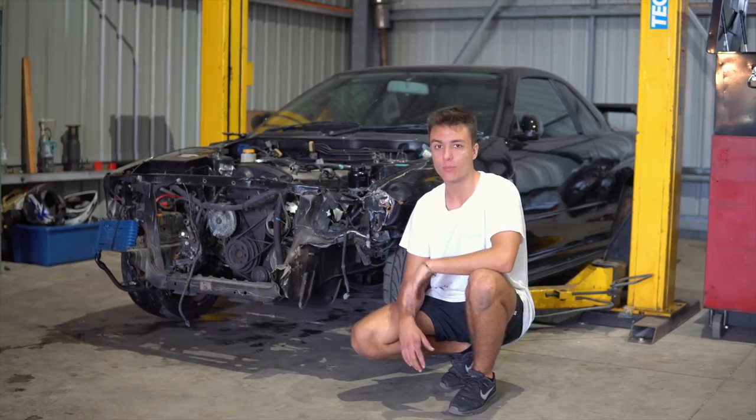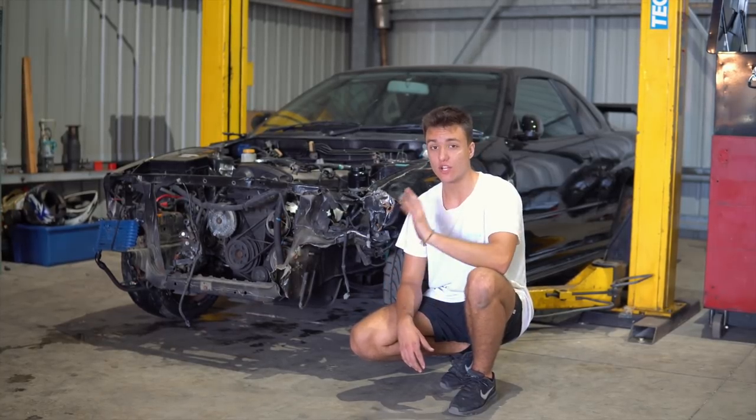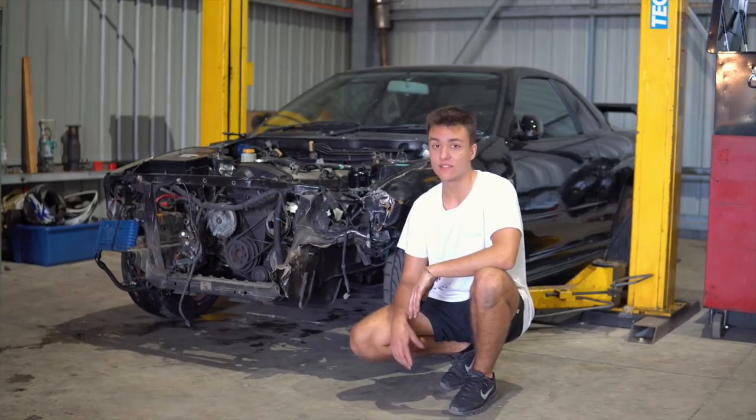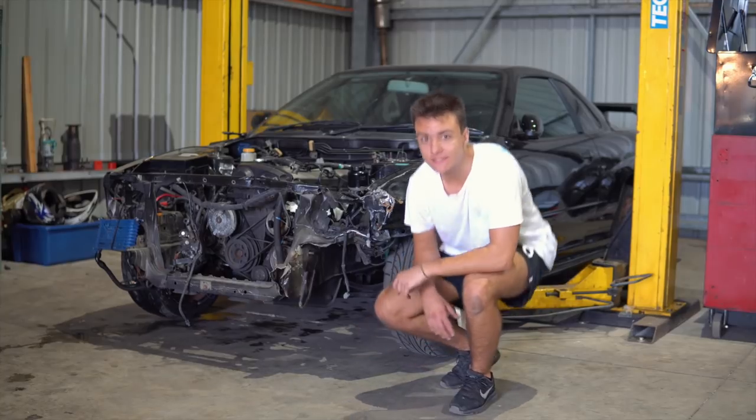So right now I'll pull the engine and the gearbox, the diff and the exhaust. That goes back to the previous owner, and I'll sign a few papers and the car will officially be mine. So yeah, let's get started.